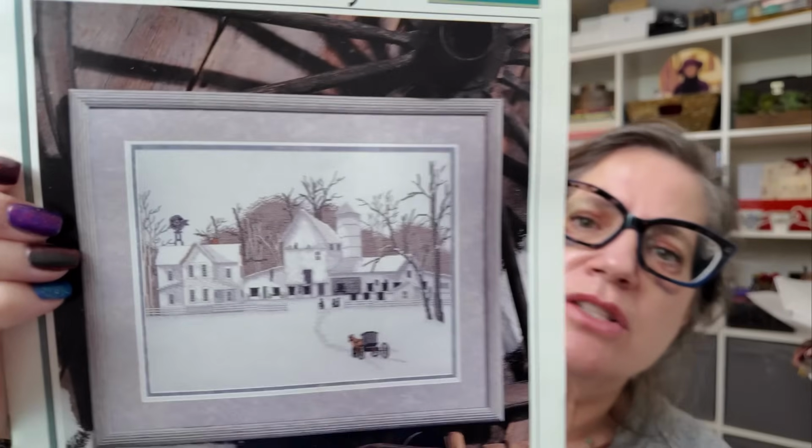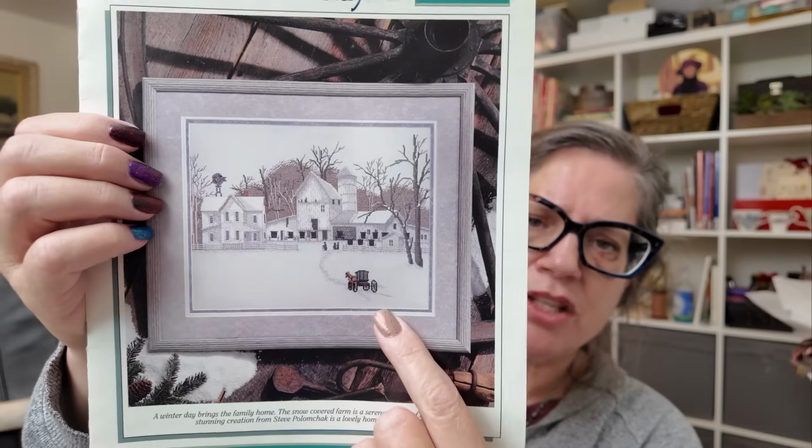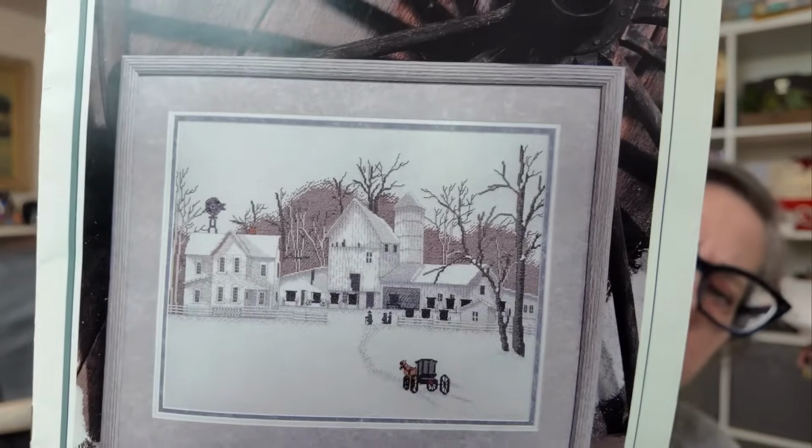And then I think Country Stitches, they showed this chart, and I love a good Amish barn, and she showed this chart because she used this wagon, or this on her beautiful sampler that she made herself. She showed this, and I thought, oh, I like this. So it's a really neat chart. I'm excited. So I want to stitch this. Not right now, but eventually.